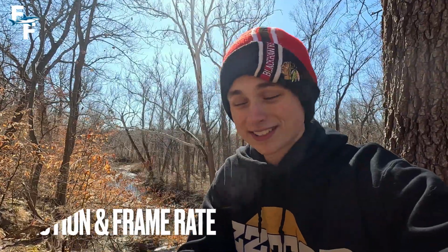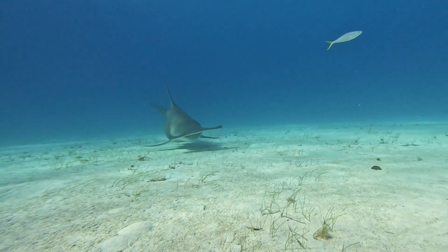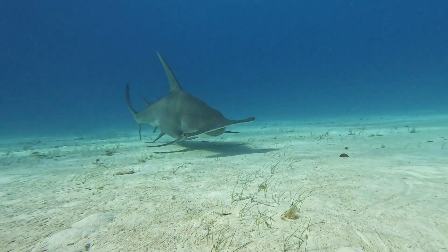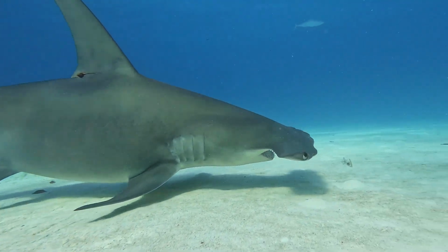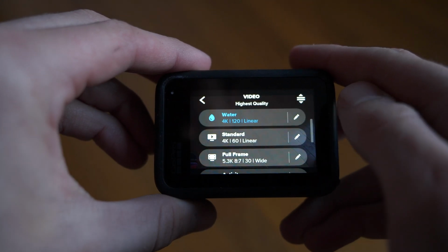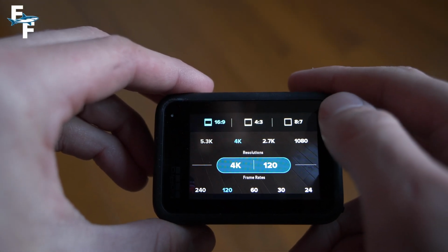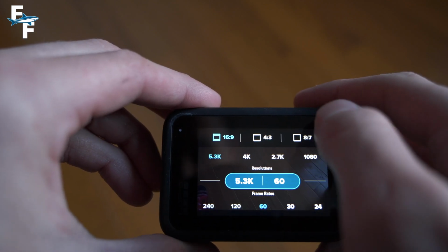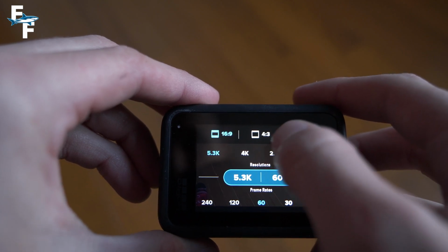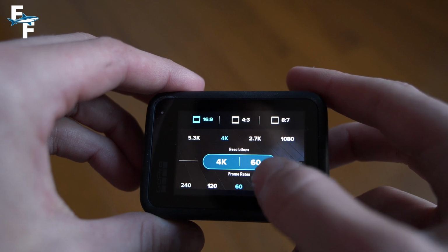Now tip #1 is to use the right resolution and frame rate. When it comes to capturing cinematic video, it's no secret that your settings are critically important. However, even more important than that is your resolution and frame rate. When it comes to resolution, you need to be filming in either 4 or 5.3K. You do not want to go below 4K because of course the higher the resolution, the more cinematic your video is going to look. Either one of those works fine. I usually stick in 4K because it does save a little bit of battery life.